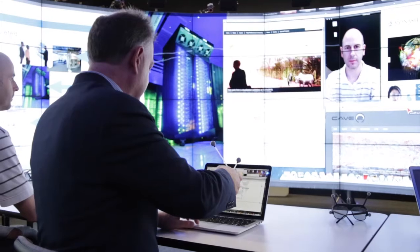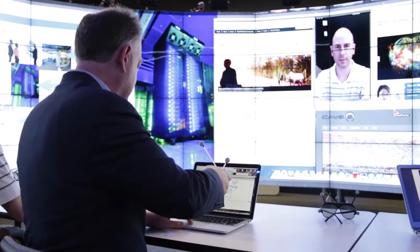Installing the CAVE2 at Monash has brought a lot of potential projects to light who might use this kind of facility. The possibilities with this technology are limitless. We can work with the smallest atom right through to an entire galaxy.